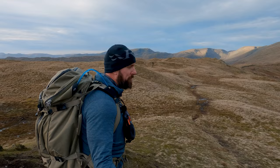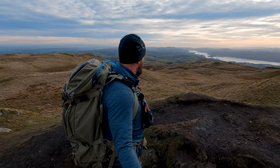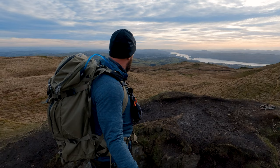But that is the star of the show, isn't it? Look at that view down towards Windermere. Some really nice light, actually. Nice to look at with the eyes, you know. Wow. Right, let's get the hell out of here. Let's get to the pub. It's a tough call, that one, you know.